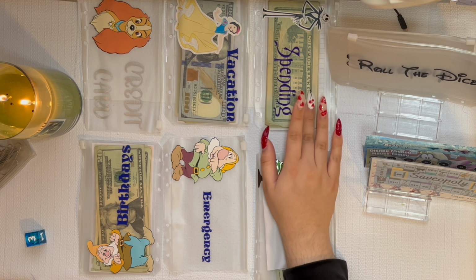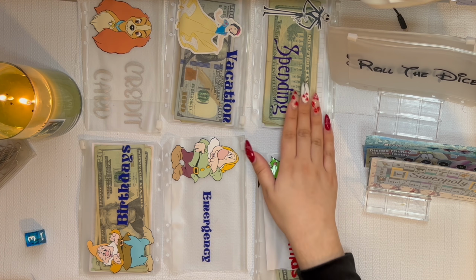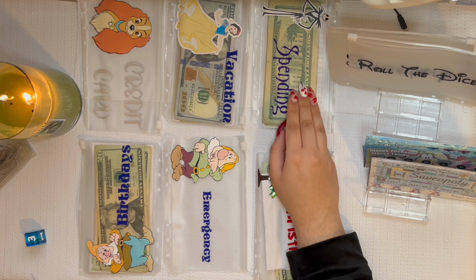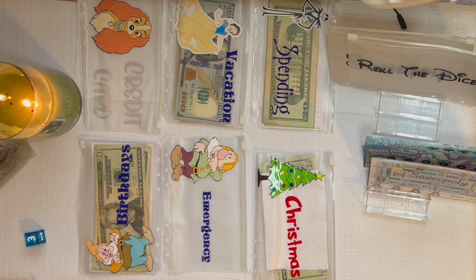But it's not only that, I have things that I want to save for. Instead of just spending the money on it, I'd rather put it here in my spending money, let it save, and then when I have the money, I could just buy it, you know what I mean? Next, I have birthdays. Birthdays are all year round. I want to fund this as much as possible.